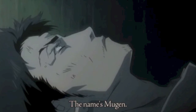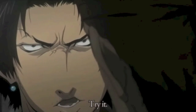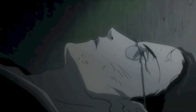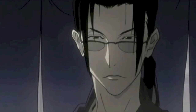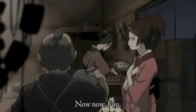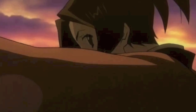First is Mugen. Mugen is crude, swears, and looks out for only himself. Second is Jin. Jin is calm, wise, and well-disciplined. And then there's Fu, the optimist and glue binding the group together.